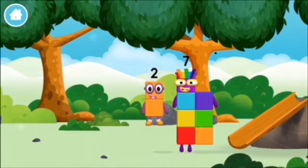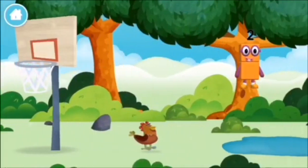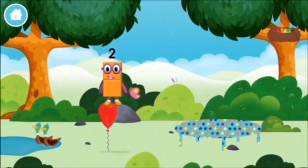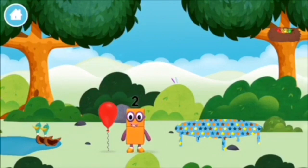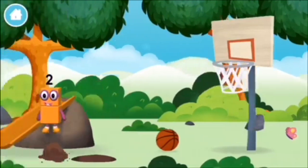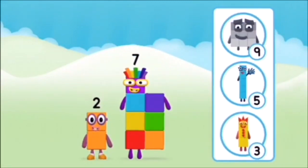What number block can you make by adding these two together? Correct! You chose the right answer! Add the number blocks together! 9 plus 1, 1 plus 9 equals 10! Super! You made number block 10!